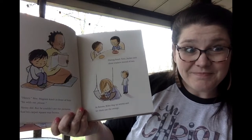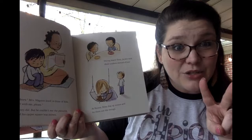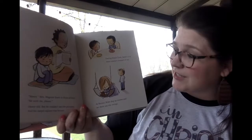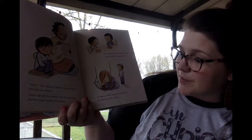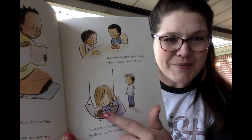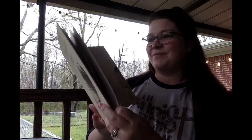During snack time, Jaden took 3 crackers instead of 2. Is that a big deal? I think it was to Henry. The teacher probably said, everyone take 2 crackers, but Jaden took 3, so that wasn't listening to the rules. At recess, Riley dug up worms and let them use the swings. Are worms supposed to go in a swing? No, that would be gross.